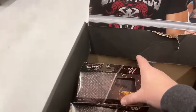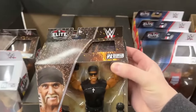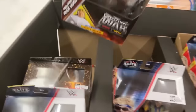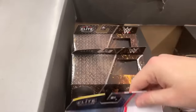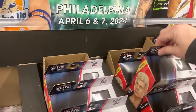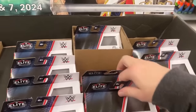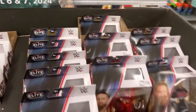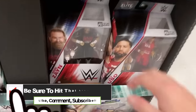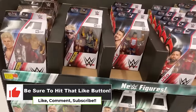I do have, we seen this guy the other day here, the Dark Side of Hulkamania Hulk Hogan. Got a couple of those. None of the Undertaker, no Stone Cold or Scott Hall. Cody Rhodes here, the top picks. And then no Pallbearer. Still cool to see this thing though. Hope to find some more places here for too long.